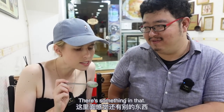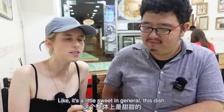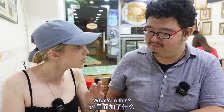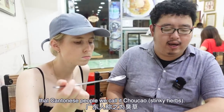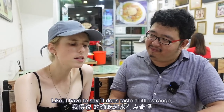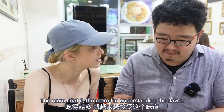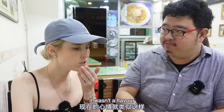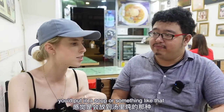What do you think? There's a taste in that. What is it? It's a little sweet in general, this dish, but there's something that's prodding me. What's in this? There's a special kind of herb in this dessert that we Cantonese people call chou cao, stinky herbs. I have to say, it does taste a little strange, but I am getting used to it. The more I eat it, the more I'm understanding the flavor. But when you're expecting something and you get something else, it wasn't a flavor that I was expecting in a sweet dessert. It almost feels like a kind of herb you'd put in a soup.